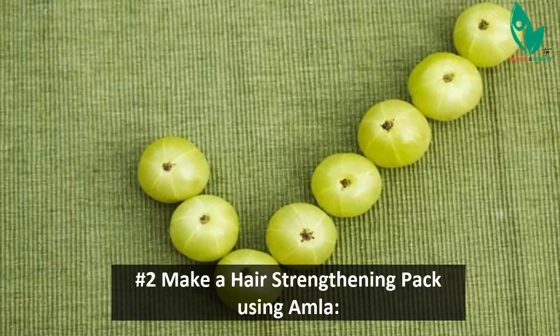Take fresh amlas and remove the seeds from them. Dry them in sunlight and ensure no moisture is retained in them. Then take these pieces and blend them in a grinder. Ensure that you cut and blend amlas with stainless steel.